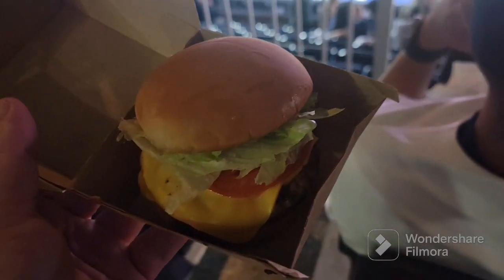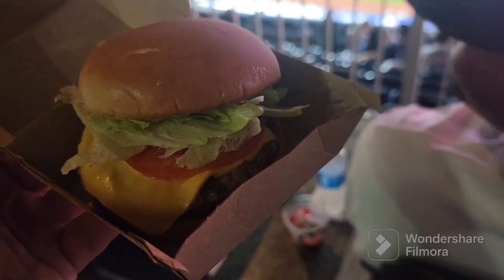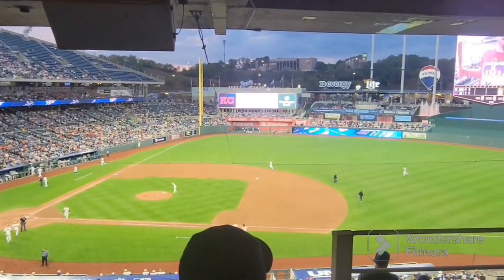No more food. Val, Stadium Food Girl, over my shoulder, hands me a burger from their bullpen burger joint that has classic shakes and classic burgers, their version of In-N-Out burgers. And so I eat that, and again, okay, now I'm done for the evening.